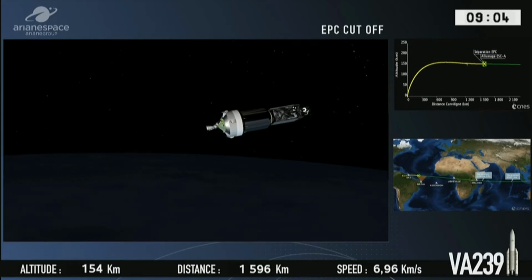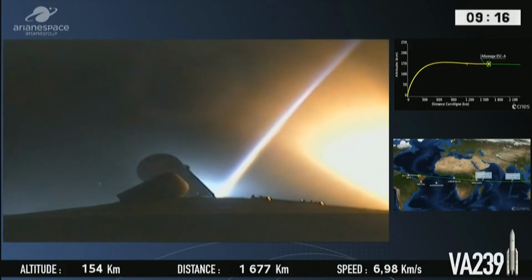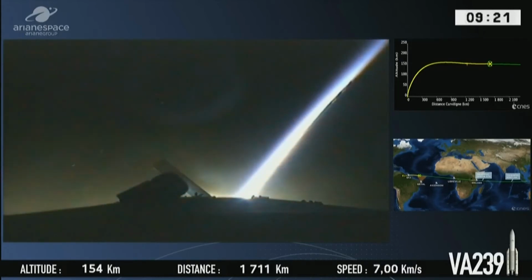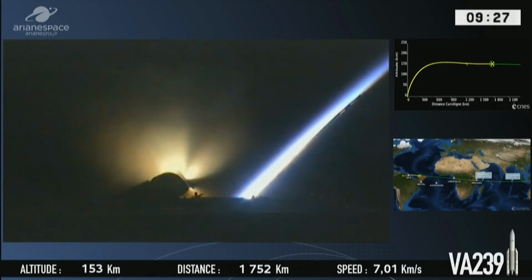Separation of the lower cryotechnique stage and ignition of the upper stage. These three commands, coming right on time, given by the onboard computer in about 13 seconds. And you see the lower stage falling away into the Atlantic. You see that thanks to our onboard camera. It'll fall off the Gulf of Guinea.